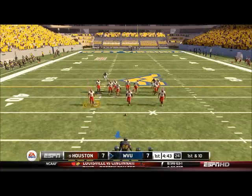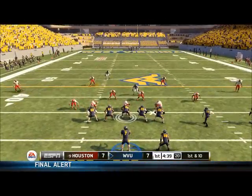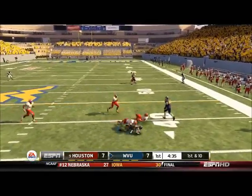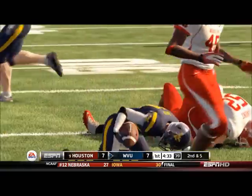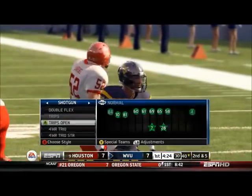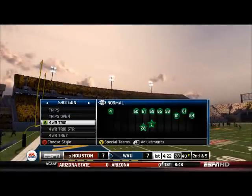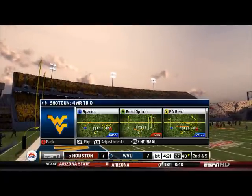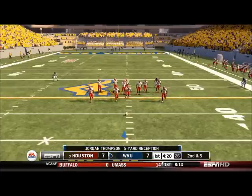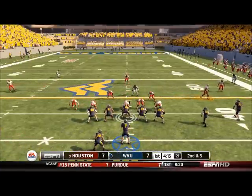From their own 34-yard line, it's first down. Great concentration. They pick up a good 6 yards there. It's a decent pickup that time on a well-designed play. Second and five coming up here. Ball on the 40-yard line.